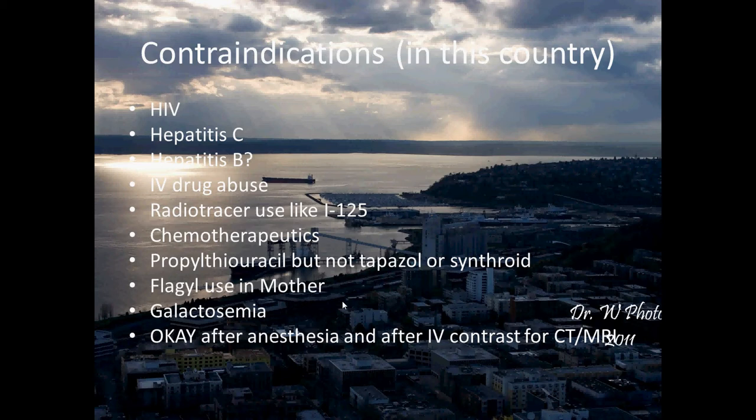People who are receiving radiotracers like I-125, people on chemotherapeutics, people with hyperthyroidism, not hypothyroidism, who are on PTU, propylthiouracil. We don't need to worry about Tapazole, however. More importantly, because much more common, is hypothyroidism. Moms on Synthroid absolutely can breastfeed. In fact, being hypothyroid and unregulated will make it very difficult to establish breast milk supplies.